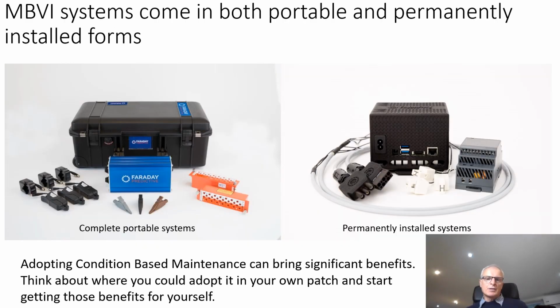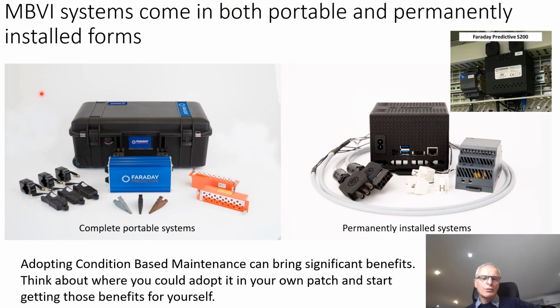These model-based voltage and current systems come in a variety of different formats. In our case, we supply both portable and permanently installed systems, and it's often a good way of starting to assess this technology on your own machines by using the portable kit. But if you've got something you really want to know about and you seriously want to adopt condition-based maintenance, you're going to want to have 24/7 monitoring of the condition, and so that's what the permanent solutions are for.